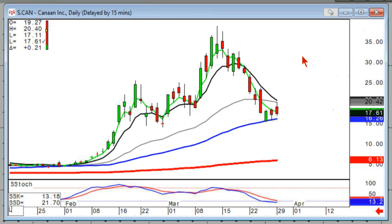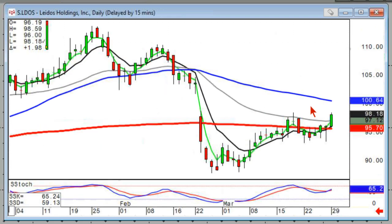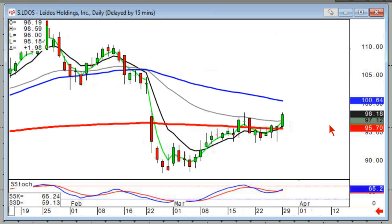Was that LDOS? Was that a bearish harami? No, I don't see it, but it's a good J-hook pattern.